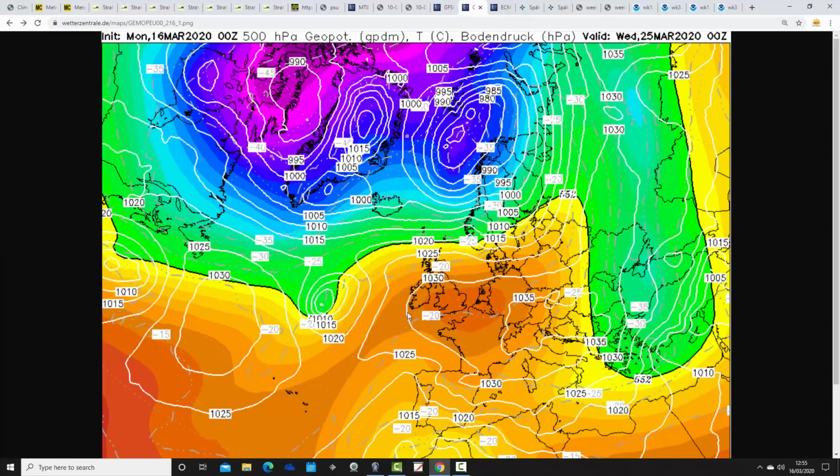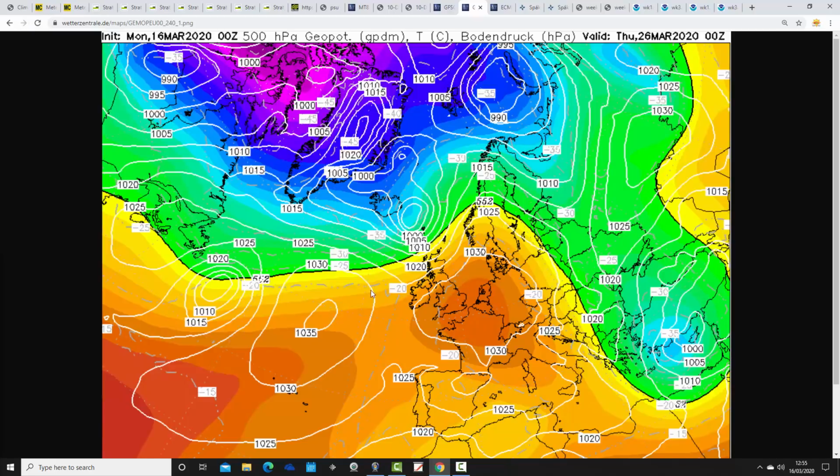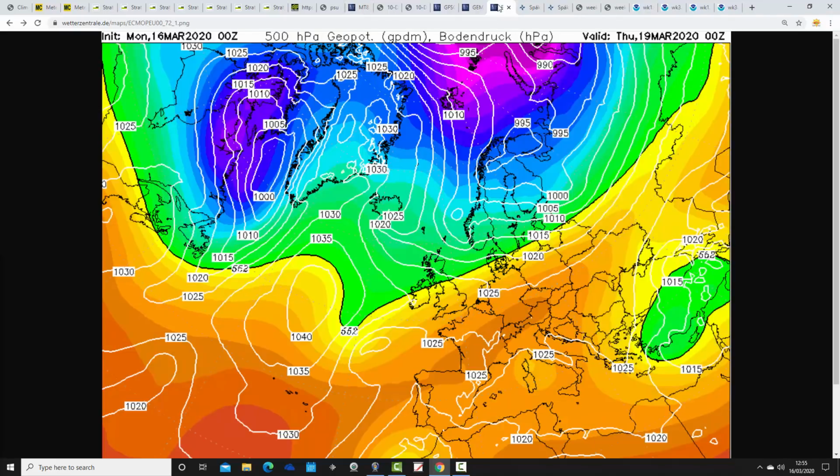So by the middle of next week, we're back into much milder temperatures, but we're still close to high pressure, so mainly dry as we come towards day 10. High pressure dominating the weather, but temperatures probably lifting up into the mid-teens Celsius, a lot milder through next week. And then the ECMWF looking like that.